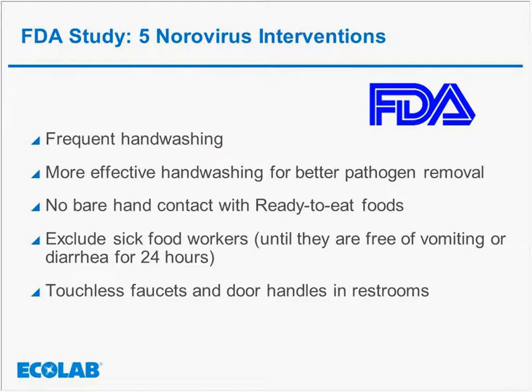This is so threatening in food operations. The FDA recently completed an extensive research study on norovirus and practices that would have the most impact in reducing norovirus transmission in a food establishment. The FDA presented their findings at the National Environmental Health Association's annual conference in Grand Rapids this past July, and they presented the 5 most effective prevention strategies that restaurants can easily implement today to reduce the risk of a norovirus outbreak. And here they are listed.